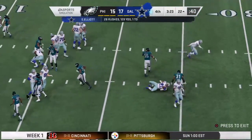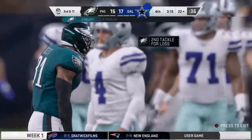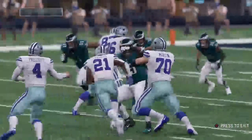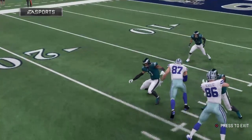And maybe a measure of revenge there. He's had his way in this one, but this time they get him behind the line. They'll wind up losing 3 yards here. And that'll bring up a 3rd and 11 situation. That last play, though, not indicative of the night he's had.